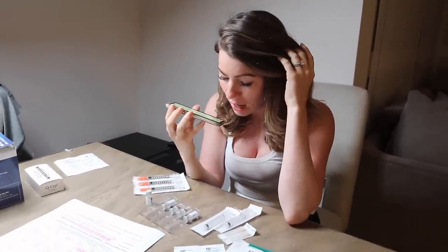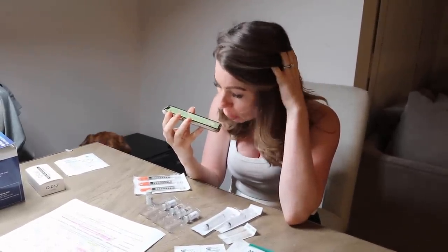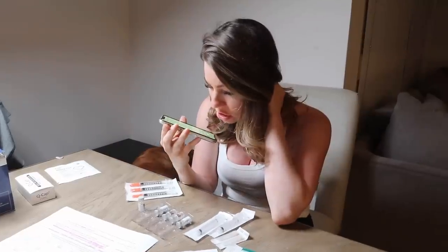We're just preparing to do tonight's injections and we don't have any more Menopur left. I have no idea why. What do I do in this case?